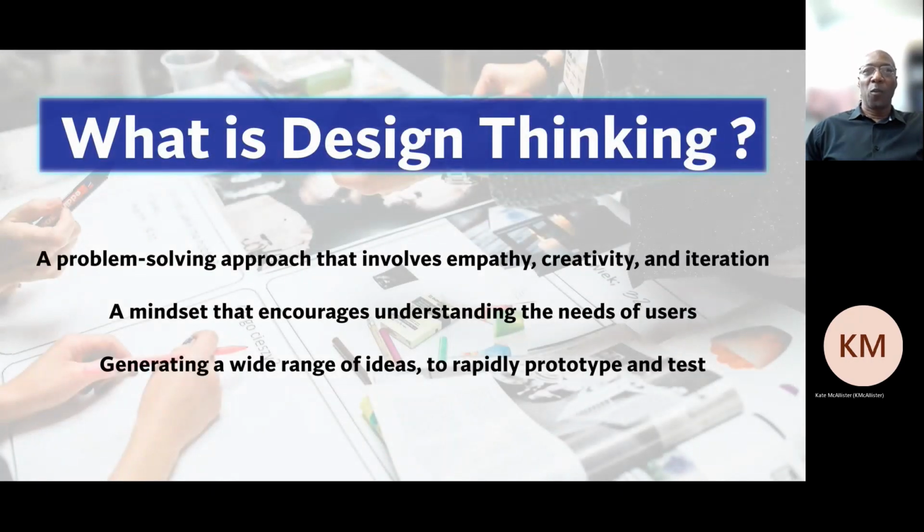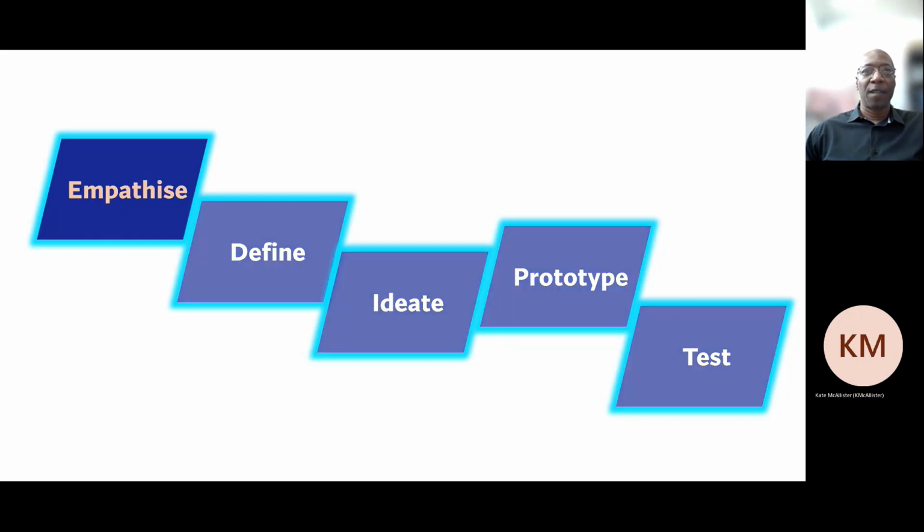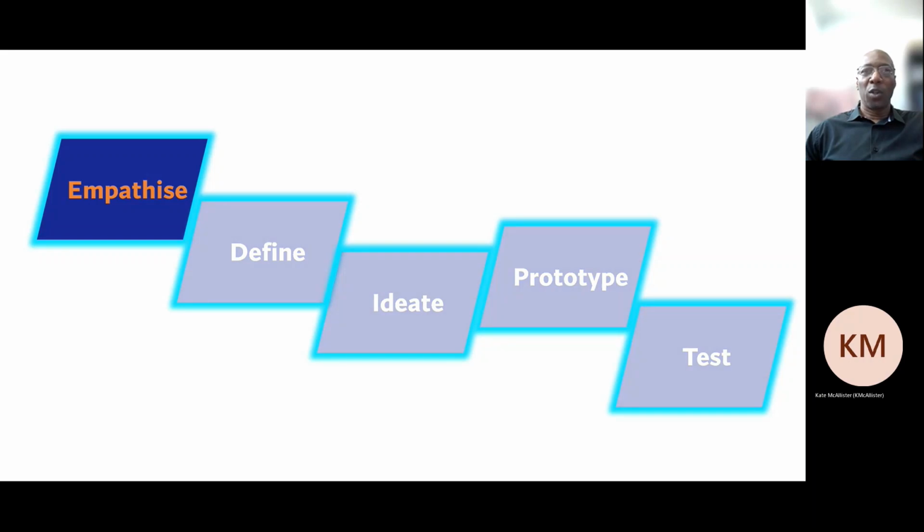So in the previous webinar, we looked at design thinking and what it is. If you missed it, you should be able to watch it on the Belfast Met YouTube channel. Empathize, define, ideate, prototype, test. We looked at these in turn briefly. In this webinar, we'll look at tools for empathizing with users.